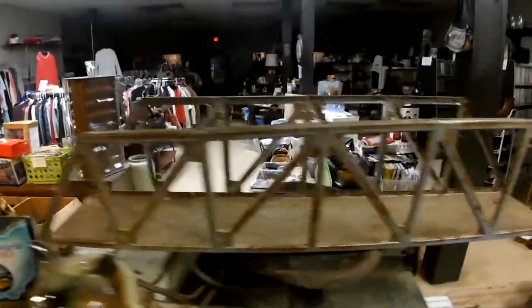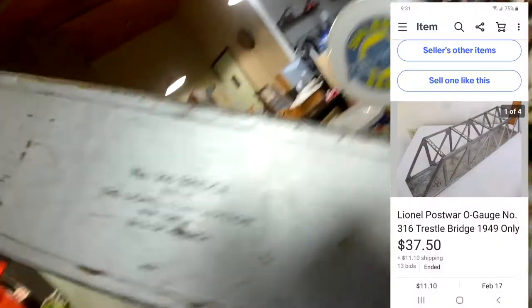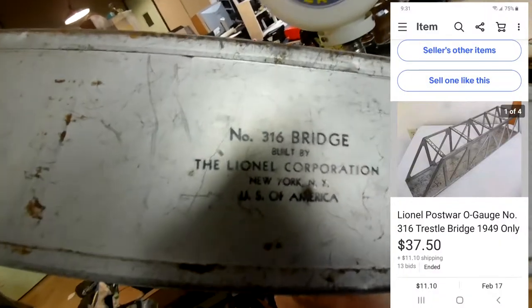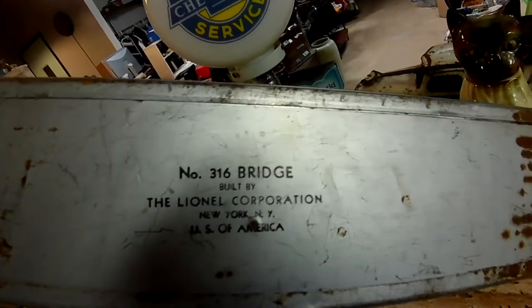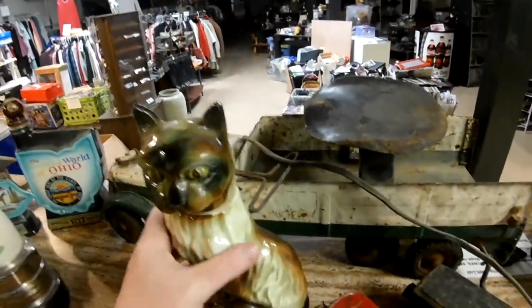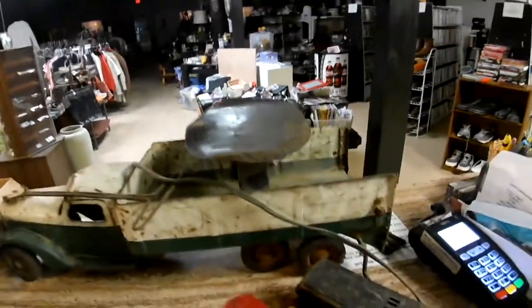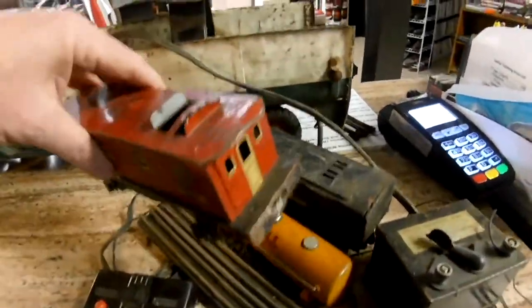Now, there is one other piece that came in with the Lionel set. This is a bridge. You would put your track over there and go along the bridge. It is made by Lionel. You can see here that this is bridge number 316. The Lionel Corporation out of New York. This is USA made. Trains aren't as hot as they used to be, but that's okay. A lot of stuff is coming back, from old vintage cards to trains to video games.